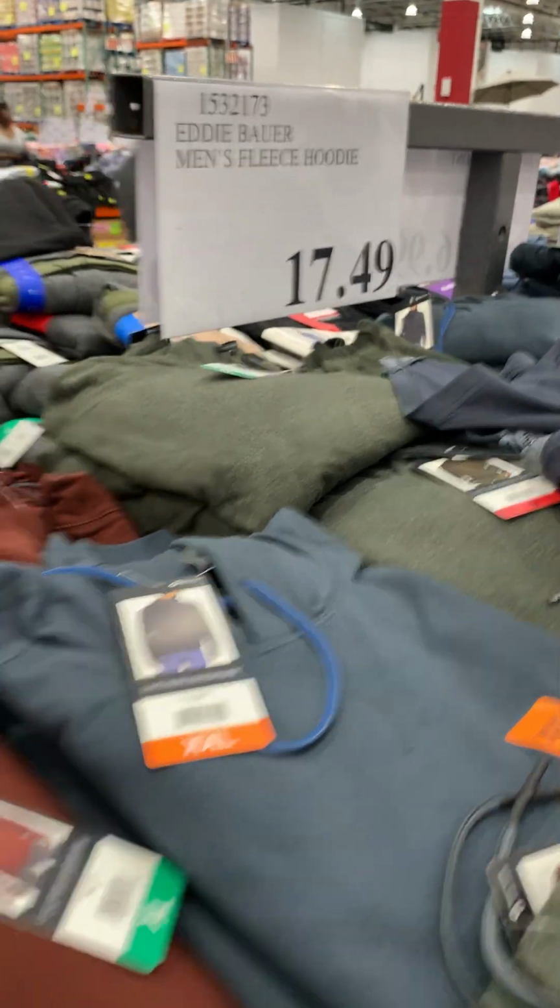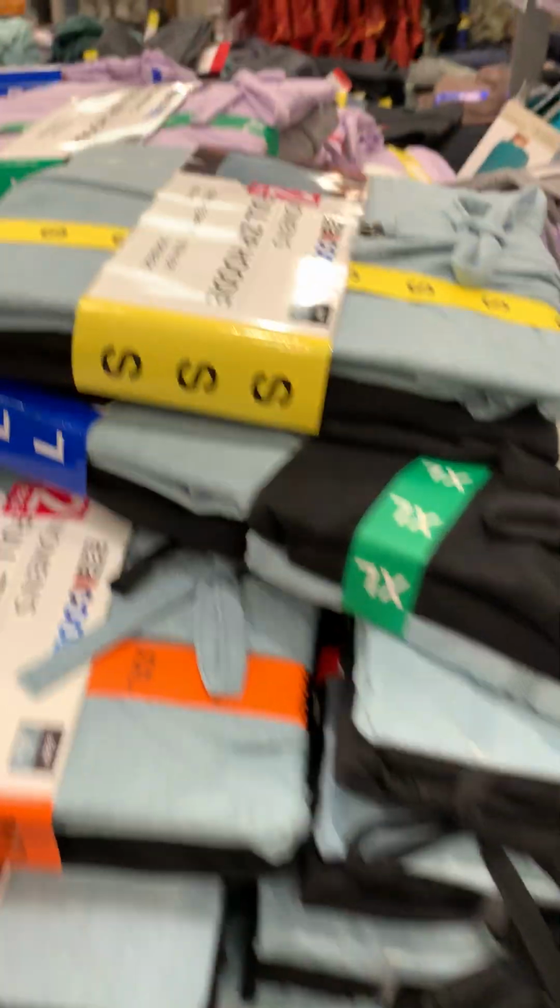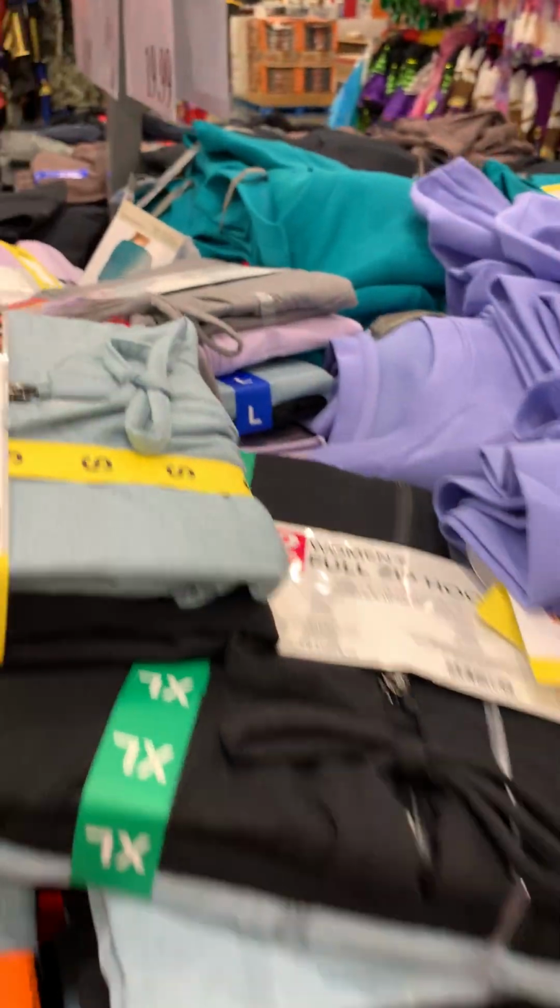And these new sweat tops, extra large, $17.29. Different colors, see? You got green, you got the blue, like a rust type color. Look, they come with the hood. So, sweat tops. They have an all purple sweat top. Oh, then they also had this color too. This is the color.